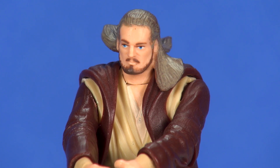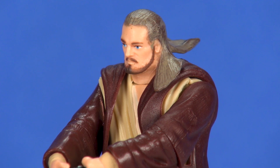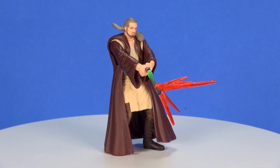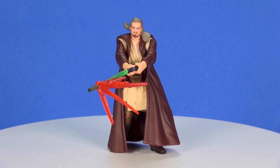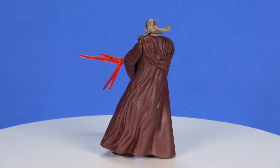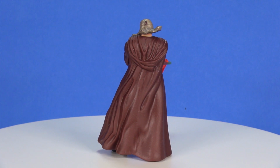Granted, a lot of figures at the time, we weren't getting the best sculpt, but in 2002 we were getting a little bit better. Now that is where things get a little bit more interesting with this figure. As I did some research getting ready to do this review, I found out that he was actually slated to come out in the year 2000 as part of a Qui-Gon and Battle Droid action set, just like they did for Obi-Wan and Darth Maul.